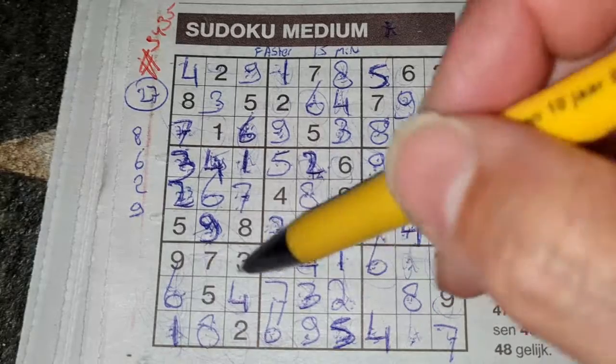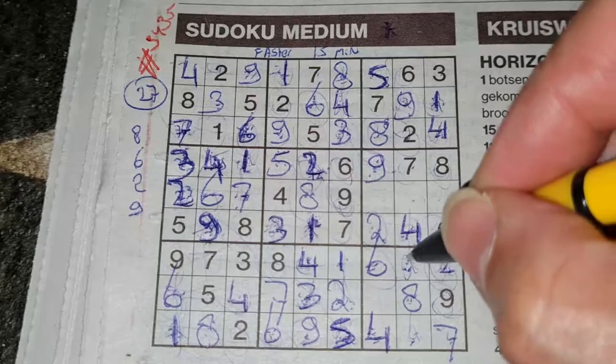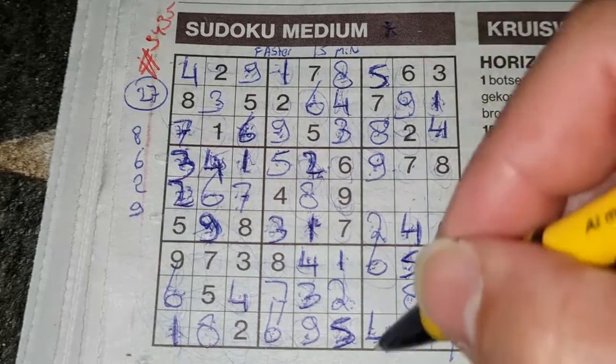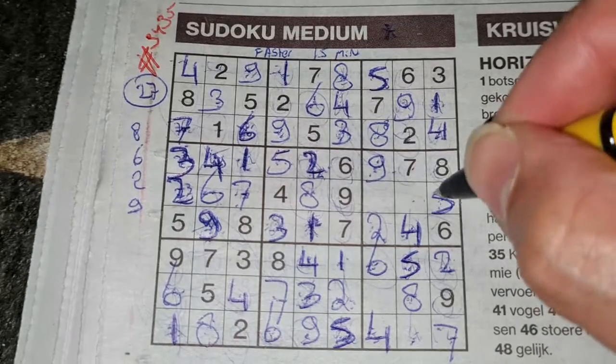5 in the last row, 5 in the row above. So in that row, the only place for the 5 should be there. 5 in this column, 5 in the next column. So in the last column, the only place for the 5 should be there.